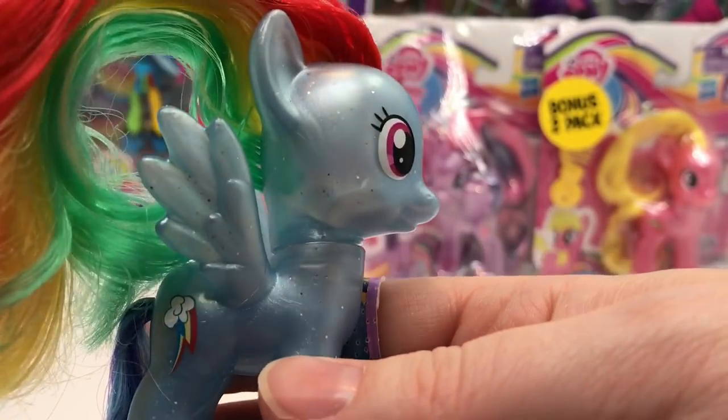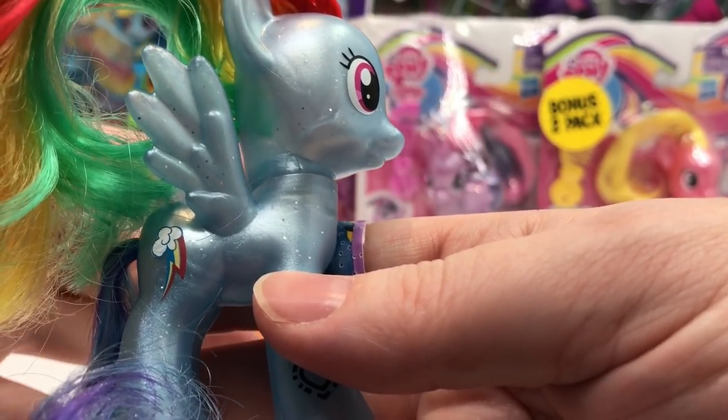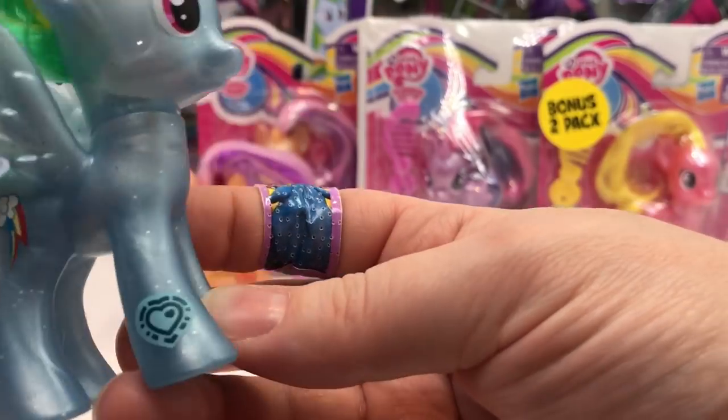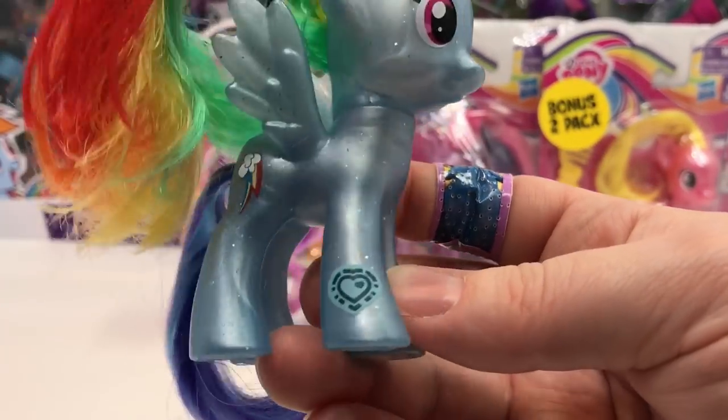I love how her head is kind of see-through. Can you see that? Here, looks like you're eating a comb. But hopefully you'll be able to see that on camera. It won't look like I'm just randomly doing that.